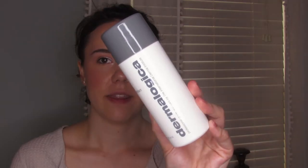So yeah, I really enjoy these products, and they're pretty affordable. I think the most expensive would be the Daily Microfoliant, but this would last you quite a long time. You can't see how much you have left, but I think I have probably more than half, and I've had this for, let's see, five months now? So I've had it for quite a long time, and I really love it.